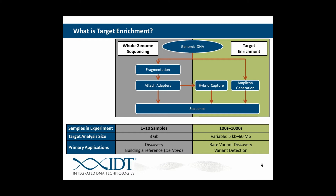So the biggest advantage of using target enrichment is to increase the number of samples that you can run using a single sequencing run. You can imagine that for a large genome, you may be able to do only 1, potentially 10 samples in a single run. But for target enrichment, you're looking at hundreds or thousands of samples in a single run. This is greatly powerful to researchers that are trying to have enough samples to get statistically significant results, or for diagnostics or uses like that.